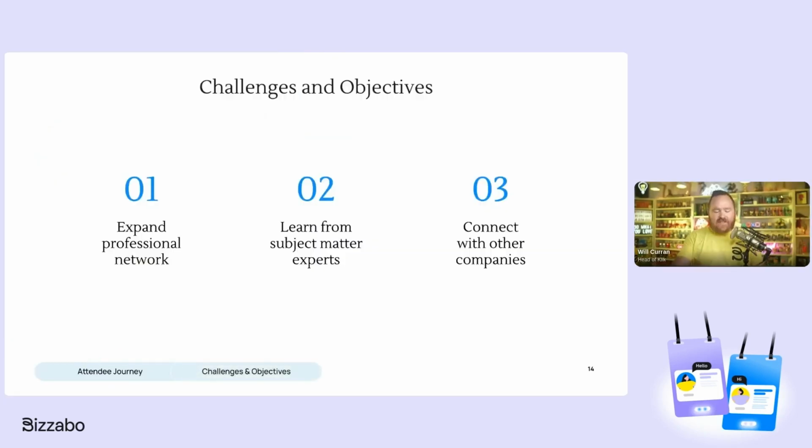So, as an attendee, I want to expand my personal network, right? Meet more people. That's very common. I also want to learn from subject matter experts by attending a lot of sessions and things like that. But I'm also looking to maybe find a new partner, a new software partner, a new vendor, or something like that as well. And I'm looking to connect with them on the show floor. So those are my challenges and objectives. And we're going to talk about how Klik helps achieve each and every one of those.